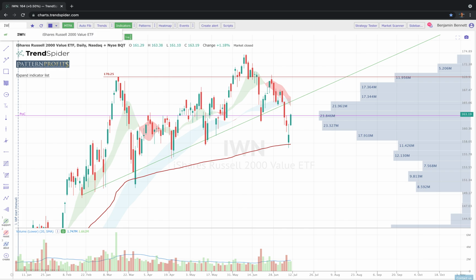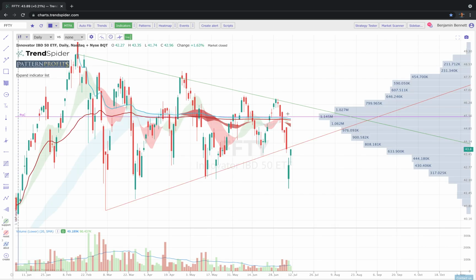What's interesting too, if you look at FFTY, the IBD 50, this was a triangle that we had pointed out. Got a downside break of that triangle, but quickly came back and now looks like it may test early in the week that ascending portion of that trend line. So again, just going to have to kind of watch and react to how this action plays out early in the week. I did not have a lot to guide me as far as focus list names.